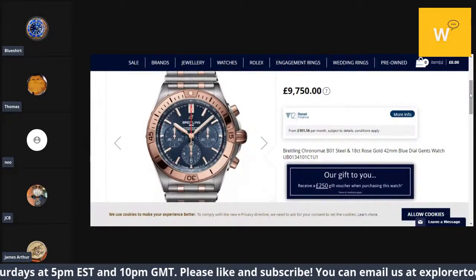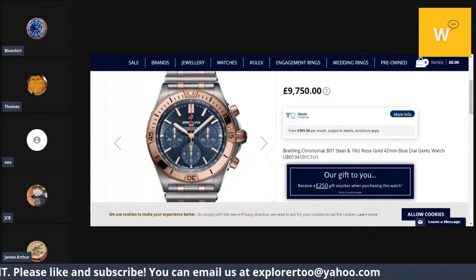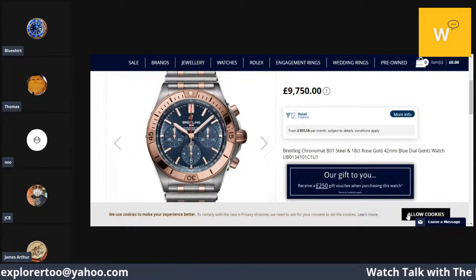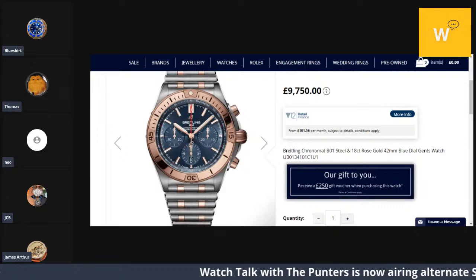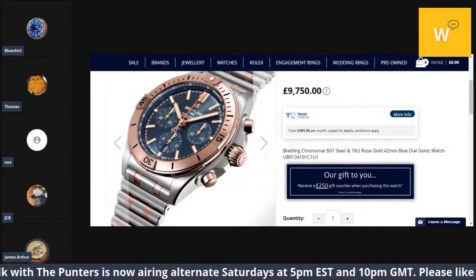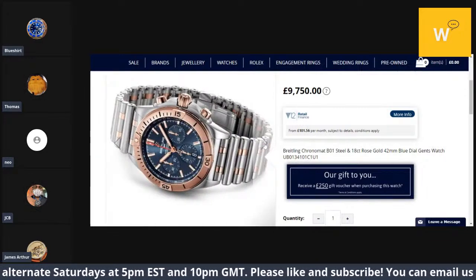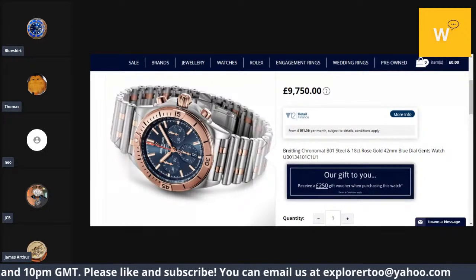I agree. I've seen this watch in person, and it's really nice. Do you have this one, James? I've got the B01, yeah, not the blue dial, though. Black dial. This is a steel and 18 karat rose gold again. Mrs. Arthur's got one of these as well, the rose gold. Yeah, I like this one. I reckon I would have put a different colored dial on it, though.